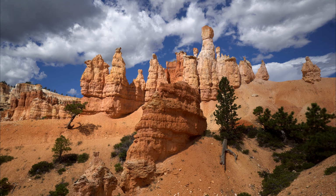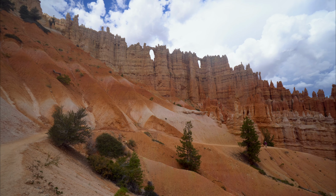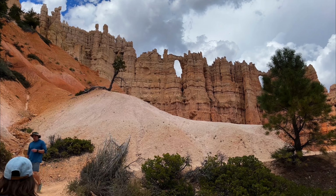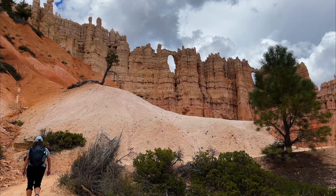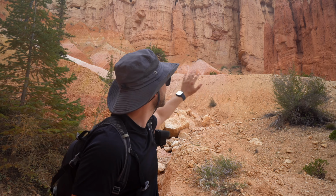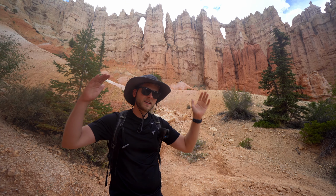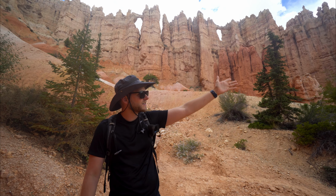We've reached our fourth plaque. Wall of Windows. That's so cool. Yep, there's some windows in there. This part of the hike has an awesome view of this cliff face with multiple windows in it. And the windows are basically the holes inside the rocks that'll eventually turn into hoodoos when the hard rock caves in, leaving just a pillar like all of these over here.